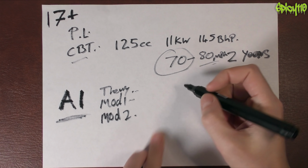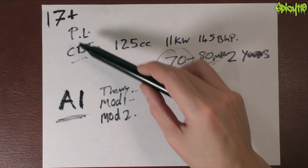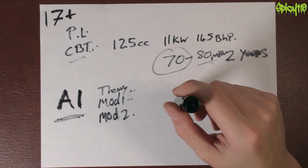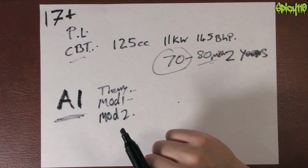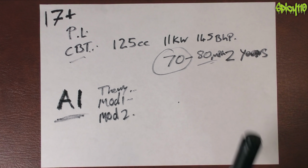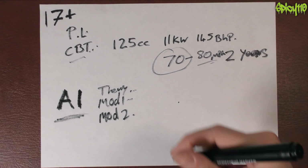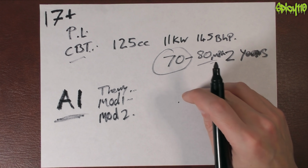And one very last thing to mention about the CBT that's becoming more relevant these days is that at 17 on a CBT, you can ride some electric learner legal bikes, such as the Zero FXS 11 kilowatt, not the full power one, the 11 kilowatt one. That bike is as fast as an A2 bike pretty much, but it's because of the way that the engine is measured, and again I have videos on this and I explain it, and I've got a review series and everything on this, on the Zero.